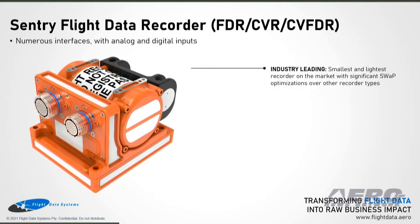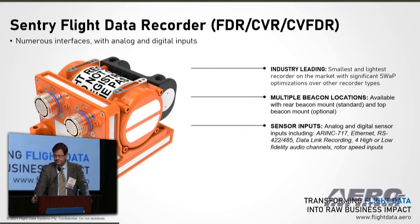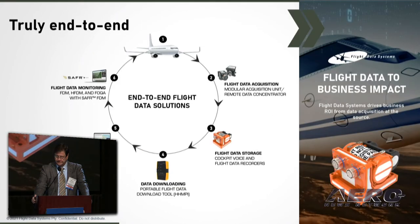In summary, the Century Flight Recorder is the smallest, lightest recorder. It's flexible for physical configurations for each installation, with multiple sensor inputs for audio and data recording. The Century is the final piece in the Flight Data Systems flight data ecosystem.